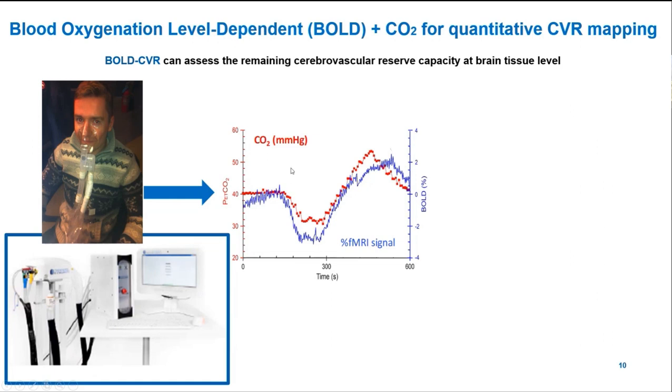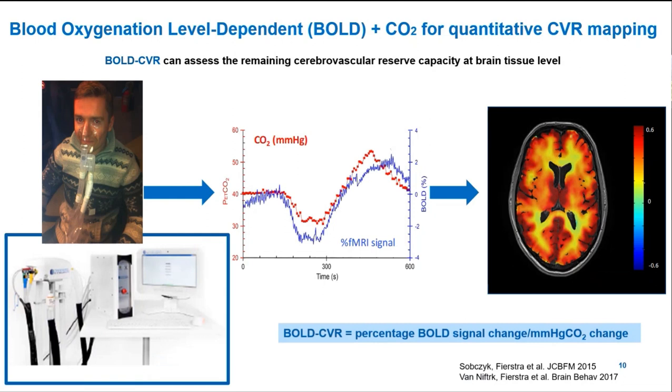So we have a baseline, go up 10 millimeters of mercury of CO2 from the resting state CO2 value of that person for 80 seconds, and go back to baseline for another 3 minutes. This is how we derive the percent BOLD change per millimeter of mercury CO2 change. Because it's such a robust targeted CO2 trace with the RespirAct, the BOLD signal follows it very nicely, and it also allows us to make high resolution maps. So this is not only smoothing, this is also the quality of the data.